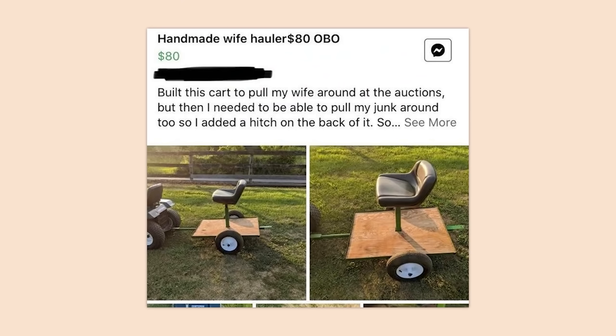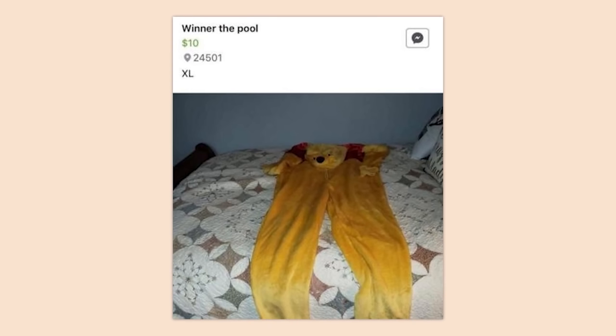Unreal. Handmade wife hauler, $80. Built this cart to pull my wife around at the auctions, but I needed to be able to pull my junk around too, so I added a hitch on the back of it. Great! Winner the pool! Oh, someone deflated poo!